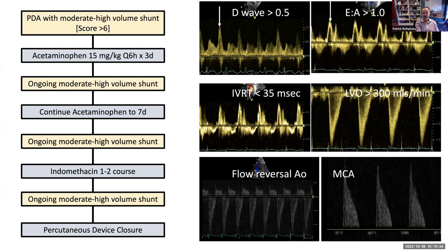This is how we approach the PDA in Iowa. Based on a comprehensive score, if these infants meet the criterion with a score of more than 6, we would provide acetaminophen for 3 days. If the shunt remains significant but improving, we will continue to 7 days. If after 7 days they still have a shunt, we will provide indomethacin. If one course does absolutely nothing, we may proceed then to device closure. If there's some benefit, we may proceed to a second course.